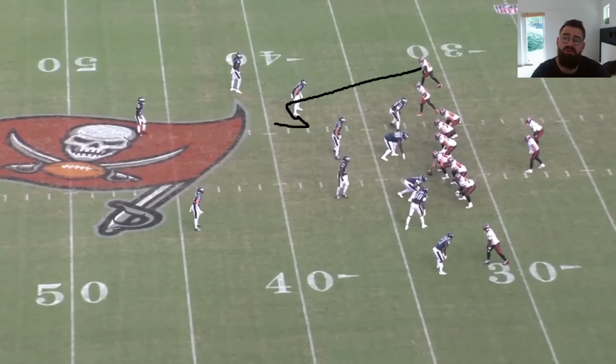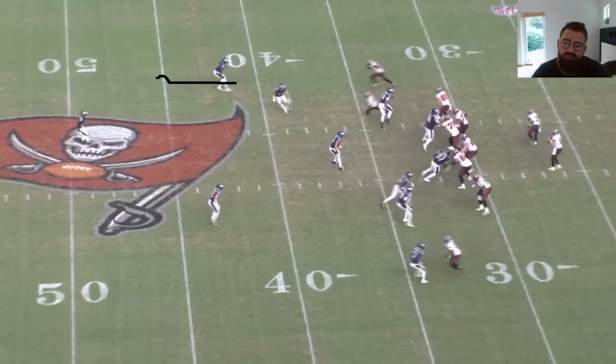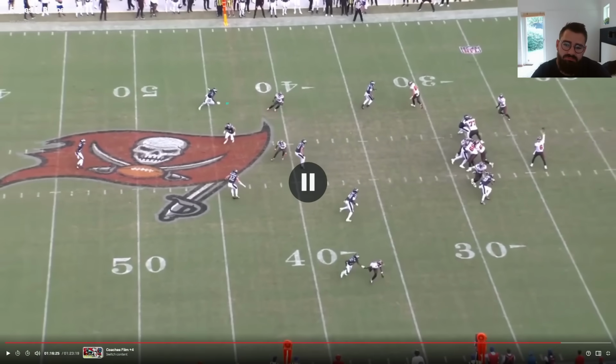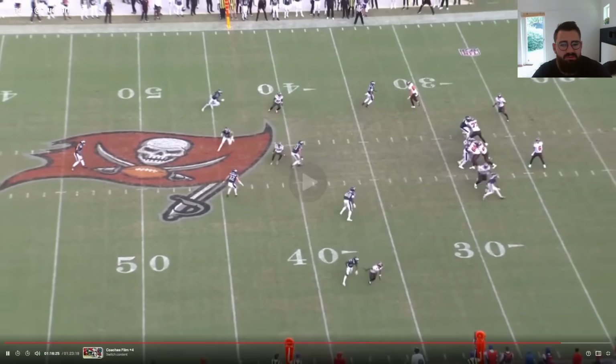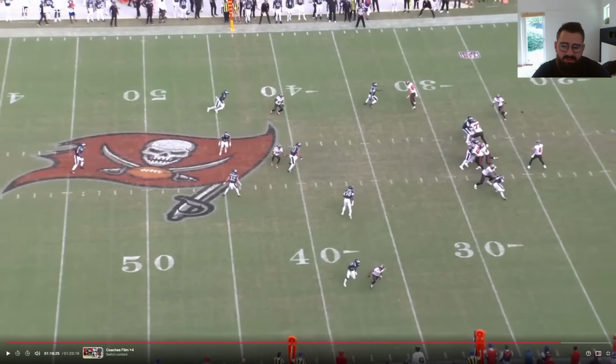Not a great rep here from Kelee Ringo at all. We have a sit route here over the middle. He gets too much depth here to begin with. Breaks on it well, but he is anticipating the throw right there. That would have been a catch.